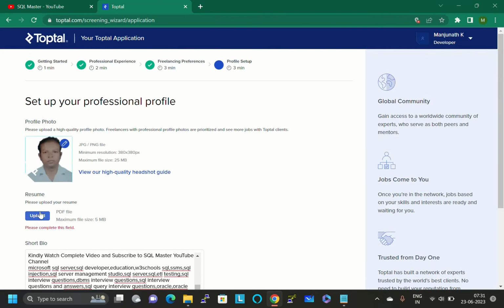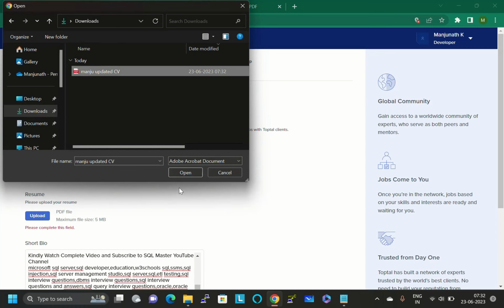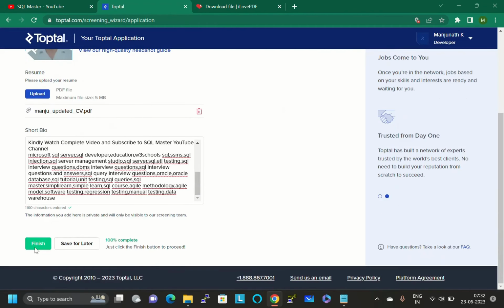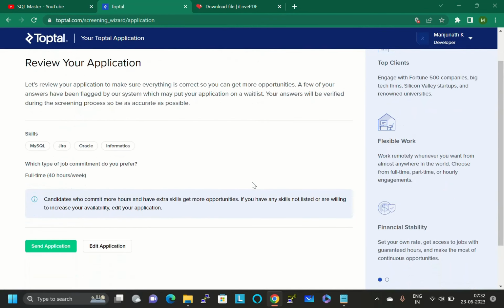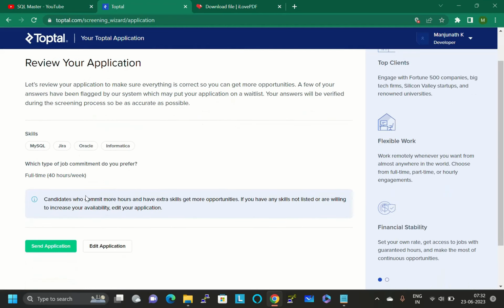It's asking for a resume here, so I upload my resume CV, which is in PDF format. After uploading the CV, we move to the next process. You just click on finish, and then you move to send application, profile setup, 3 minutes. So you can click on send application.